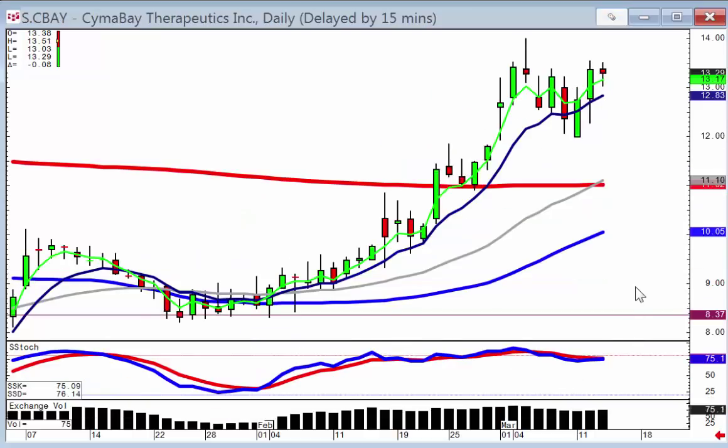Knowing what to expect based upon the reoccurring patterns and signals created by human nature, our recommendation on CBAY is based upon a fry pan bottom, knowing what to expect coming out of a fry pan bottom: a very strong price move, going into what we call the classic pattern, which is a J-hook that has a prerequisite of a very strong price move and then supporting at the T-line.